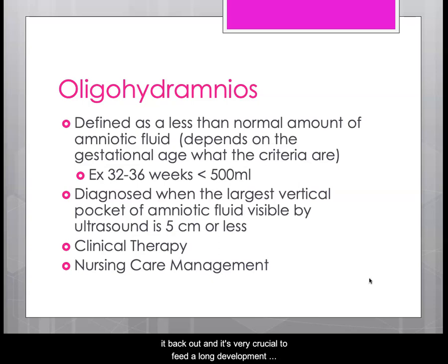And it's very crucial to fetal lung development. They're supposed to live in that nice, big, fluid-filled environment, and that helps with lung development. So when we have low amounts of fluid, we're worried about lung development, and then we're also worried about the potential for what we call a cord accident, that the umbilical cord could potentially get compressed because of the lack of fluid or cushion surrounding mom and baby.